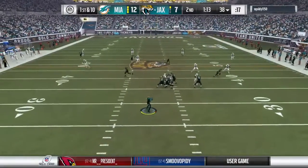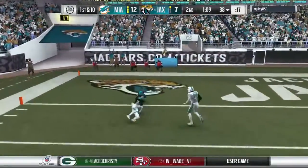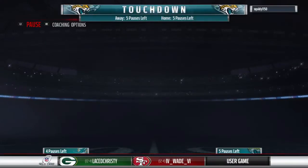They'll come out throwing here to start the drive. He's got time in the pocket. This is caught inside the 15. And he will get this into the end zone.